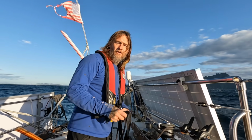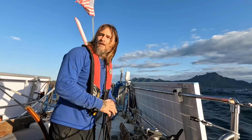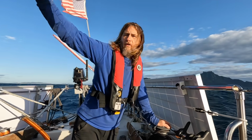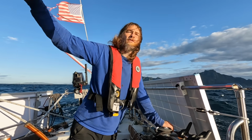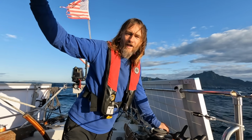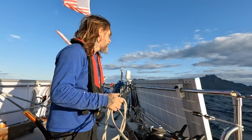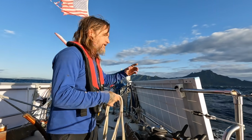But she's starting to stabilize. Need to get our speed back up. We're doing like 4 knots now. We were doing 6 earlier, but it was also kind of out of control at that point. Yeah, the sea state's pretty lively.